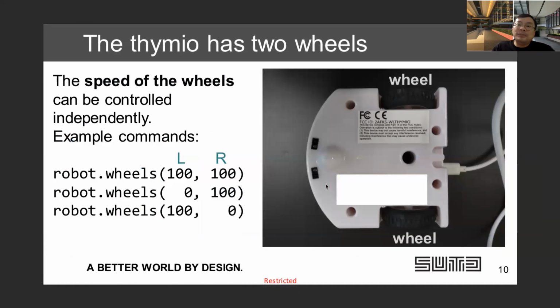For the Thymio robot, it has two wheels which can be controlled independently. You can see that the command we use in our library has two input variables, one for the speed of the left wheel and one for the speed of the right wheel. So what you can do is get the robot to move forward, turn left and turn right at different speeds by just changing the numbers in these commands.